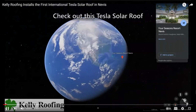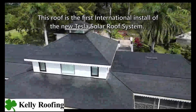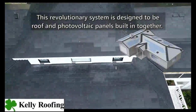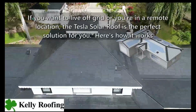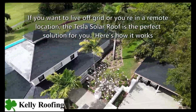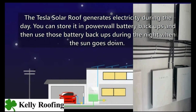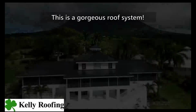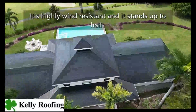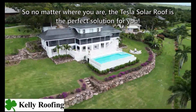Check out this Tesla solar roof. It's installed in the island of Nevis, which is in the West Indies, Caribbean. This roof is the first international install of the new Tesla solar roof system. This revolutionary system is designed to be roof and photovoltaic panels built in together. If you want to live off-grid, where you're in a remote location, the Tesla solar roof is the perfect solution for you. Here's how it works. The Tesla solar roof generates electricity during the day. You can store it in Powerwall battery backup and then use those battery backups during the night when the sun goes down. This is a gorgeous roof system. It's modern, it's sleek, and did you know it's made out of tempered glass? It's highly wind resistant and it stands up to hail. So no matter where you are, the Tesla solar roof is the perfect solution for you.